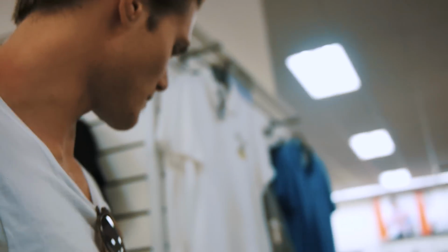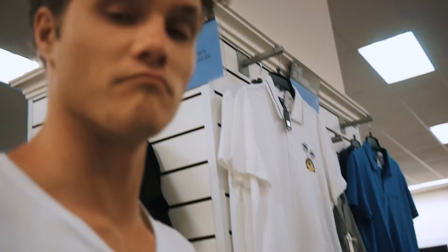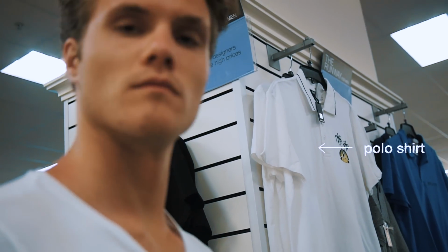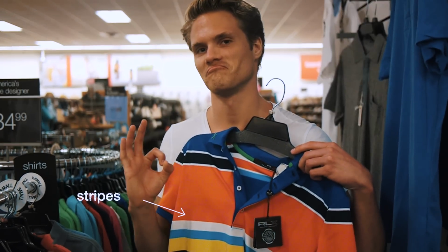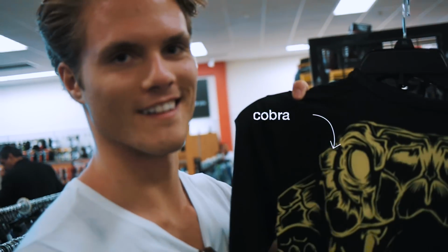We get a lot of different brands here. Some Ralph Lauren shirts, for example, some Tommy Hilfiger. And yeah, a bunch of things. Let's look around a little bit. So basically, this is as American as it gets. Wow. Wow, that's so cool.